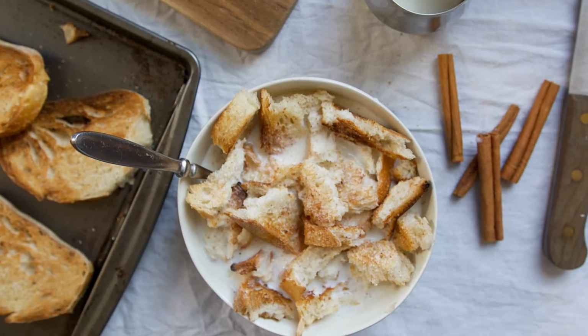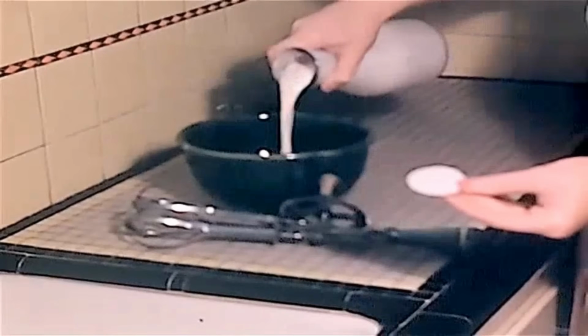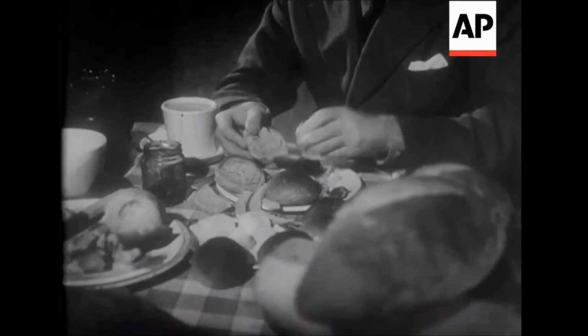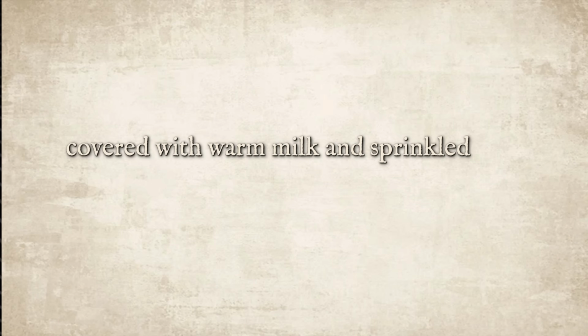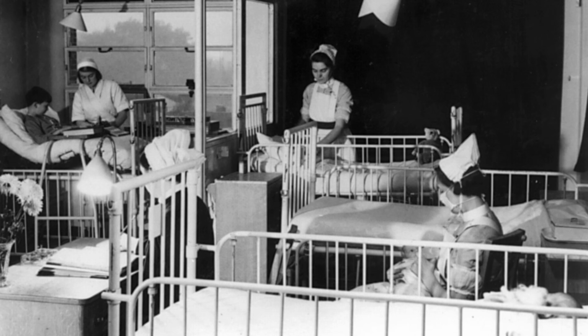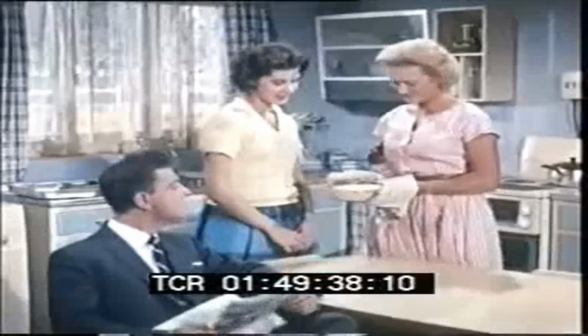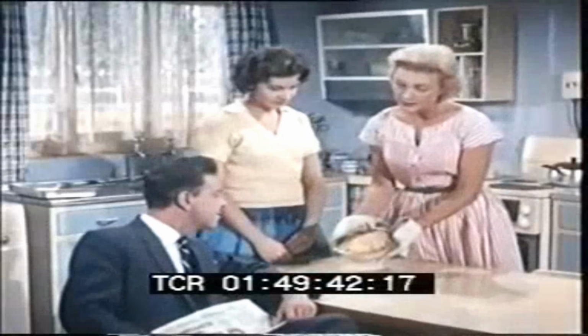Number 22. Bread and milk. When illness struck or money vanished entirely, bread and milk appeared. Stale bread, torn into chunks, dropped into a bowl, covered with warm milk and sprinkled with sugar. It was invalid food, nursery food, desperation food. A meal that cost almost nothing and went down easy.